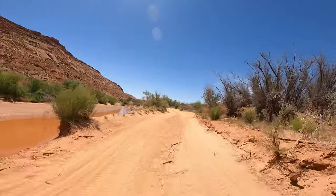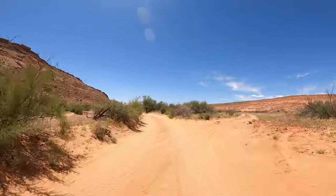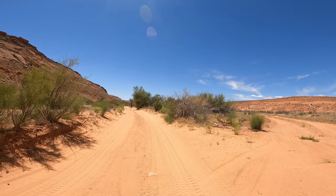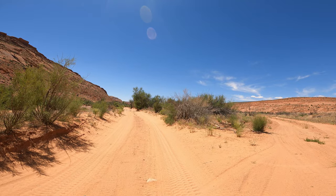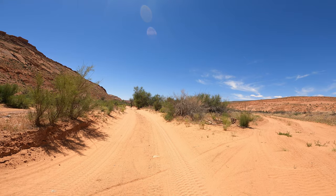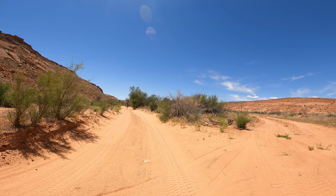Here's that section I talked about a little earlier where I slowed down and took a look. I can see up ahead that there's a kind of narrows by that tree there in the center, a big tree, and it got pretty narrow through there, and it was about a 2 or 3 foot drop off into the water. So I went ahead and took the bypass.